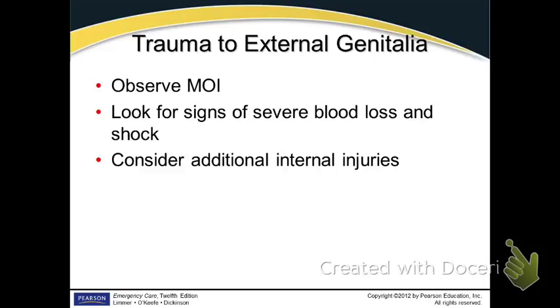If there is trauma to the genitals, again, you know how to deal with trauma. It's really the same basic thing. Look for your mechanism, treat what you can on the outside. Be aware there may be internal injuries because, generally speaking, genitals go inside and you can actually access that. So there may be trauma inside as well. Look for signs of shock, a lot of blood loss. What you would do with any sort of trauma to any soft tissue part of the body.